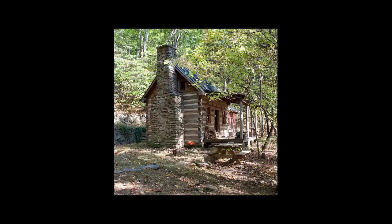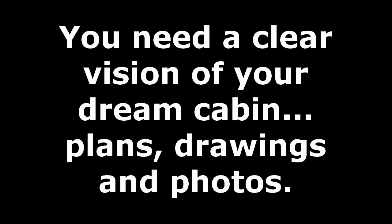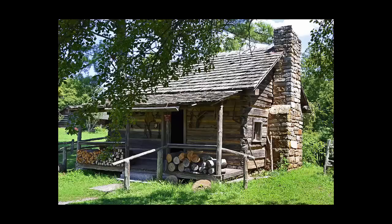The first step you need in getting your cabin is to get diagrams, plans, even photos of exactly the cabin that you want. It's at this point, once the vision is in your mind and it's in your hand, that you are in the driver's seat. From there, you go on to learning what needs to be done to convert that vision into reality. From that point, you will then seek out the materials that you'll need to fulfill your expectations.